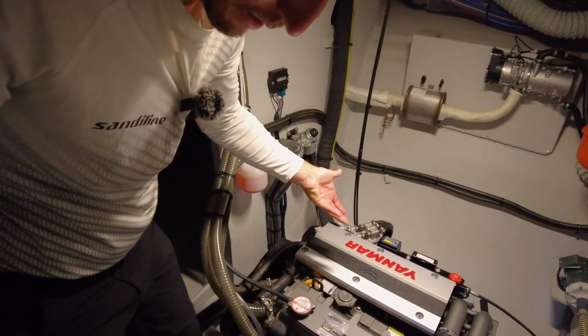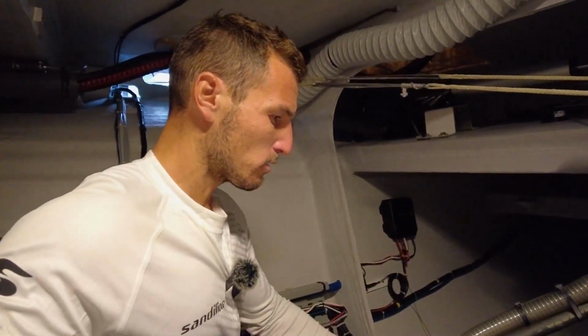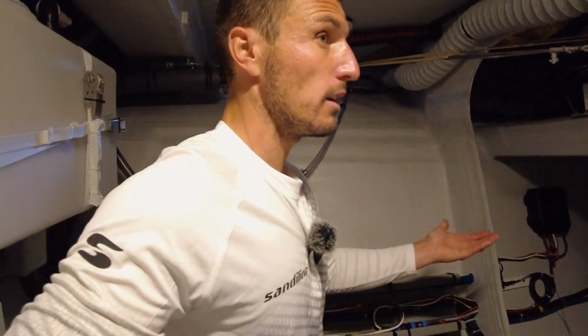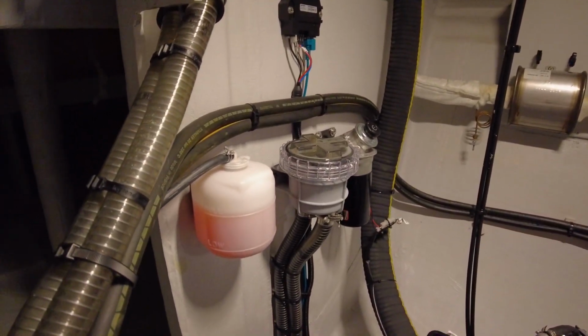I can work around this engine, you know, easily. I can access anything. It's a super dry area because, like, on some Lagoon catamarans, because the engines are accessed from outside, there's always a leak, everything gets salty. No, this is a closed, sealed area where none of the salt is going to come in. So this boat is going to last. And you can see all the filters, easily accessible.